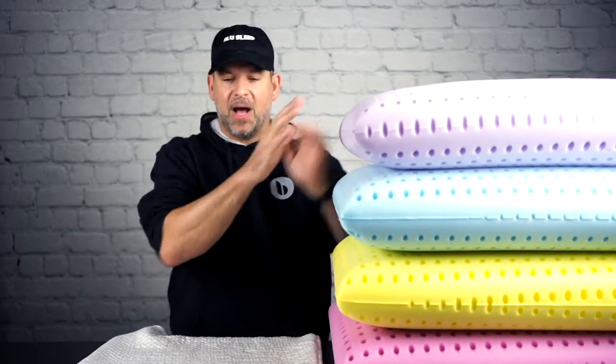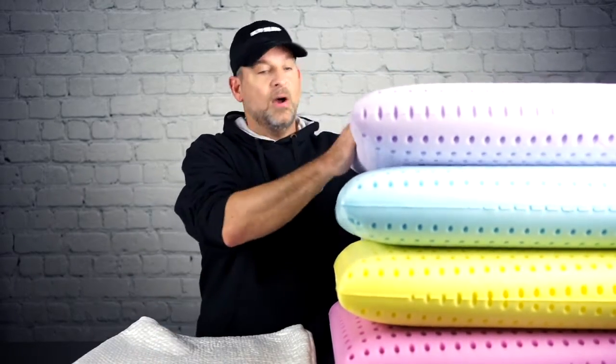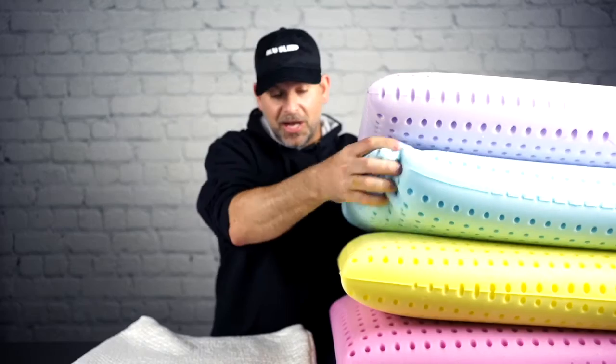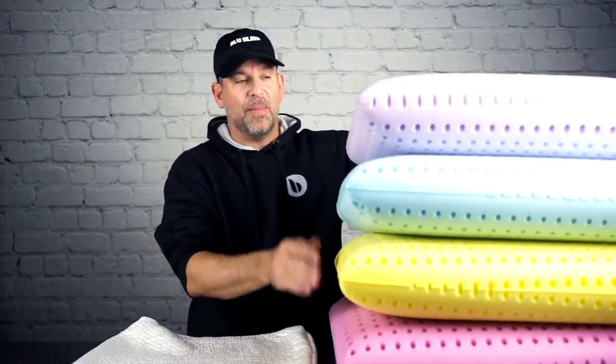All right, up next we have the Gel Collection from Blu Sleep. These all also come with this cool and cozy cover that I absolutely love. Like I said, you don't even want to use a pillowcase when you use this. And we have these beautiful different color pillows here. This is how you can tell them apart. This is the Aqua Gel, the Ice Gel, the Chamomile Cool, and the Lavender Frost on the bottom. And all of them have their own unique smell.